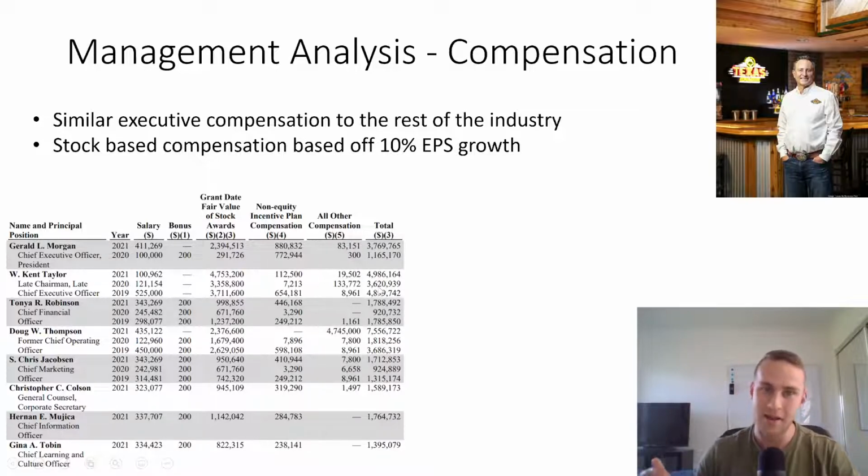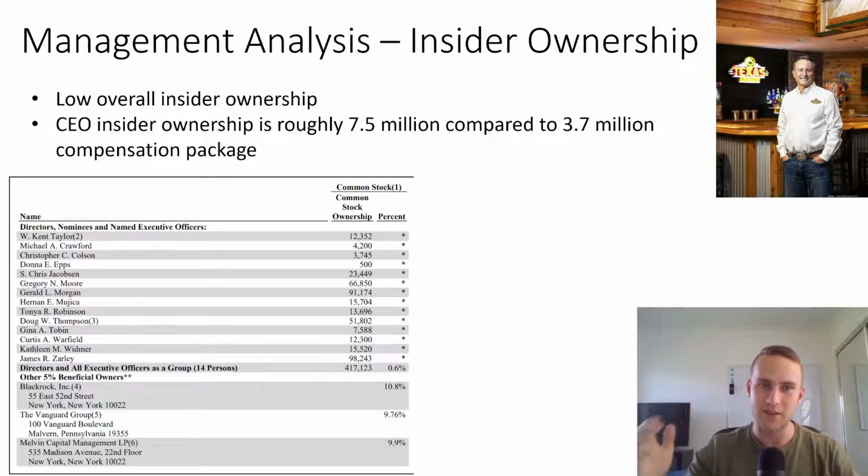It looks high, but considering it's similar to the rest of the industry, I don't see any red flags here. In terms of insider ownership, they do have low overall insider ownership, and I'd prefer to see this higher. And if we compare the CEO's insider ownership, he owns roughly $7.5 million of Texas Roadhouse stock.